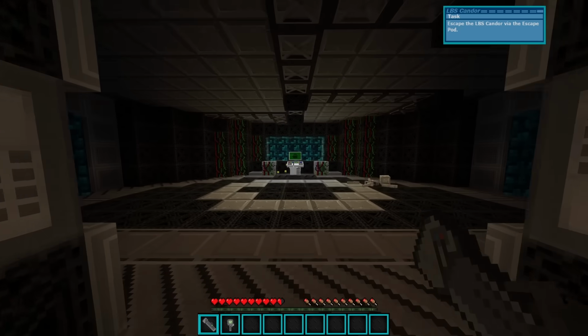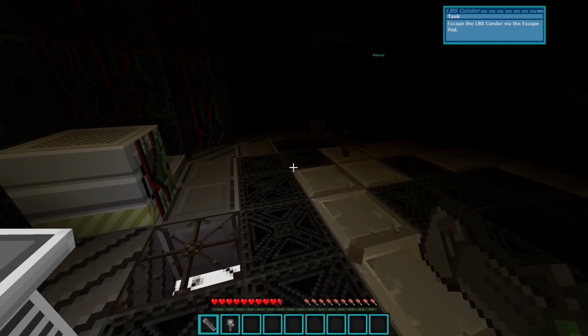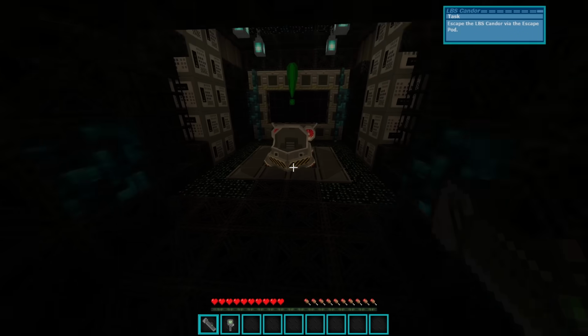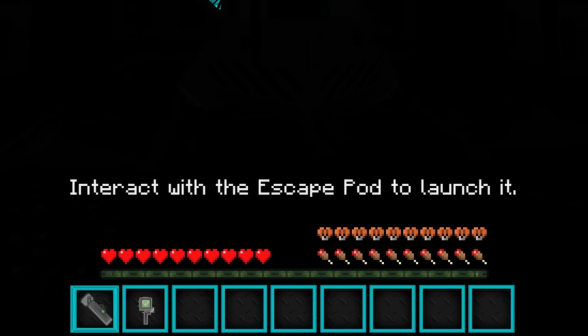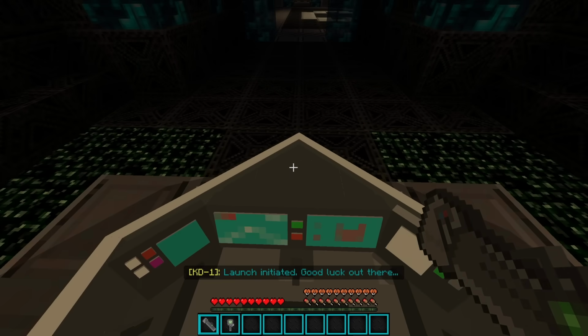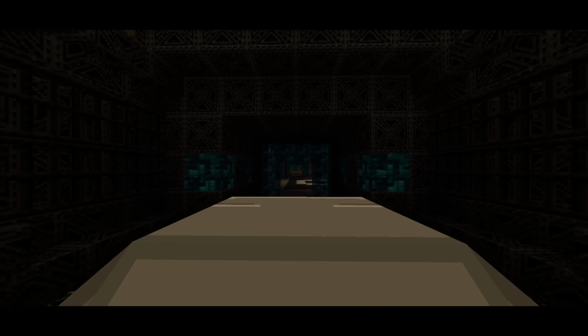Where am I going? Where's the escape pods? Escape pod control room. What's this? How do I do this? Oh, check that out. Escape pod. Go. Escape pod, go. I'm in. Interact the escape pod to launch it. Launch initiated. Good luck out there. Thanks, appreciate it. Bye, have fun mining the ship. Because I guess that's what you're doing.